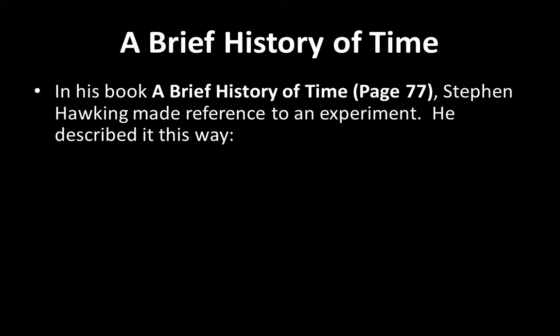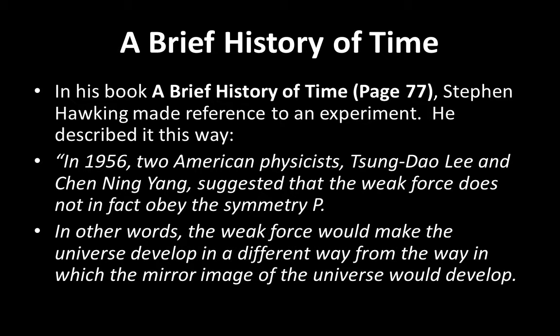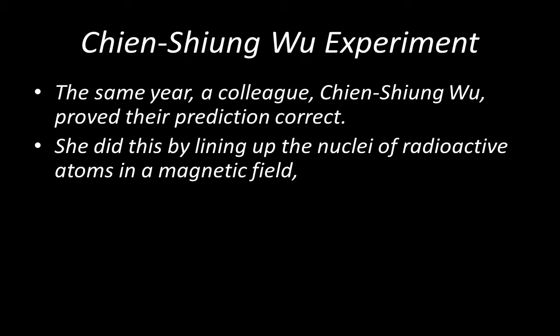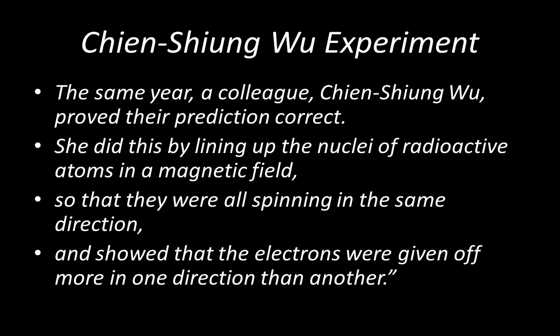In his book, A Brief History of Time, page 77, Stephen Hawking made reference to an experiment. He described it this way. In 1956, two American physicists, Tsung-Dao Lee and Chen-Ning Yang, suggested that the weak force does not in fact obey the symmetry P. In other words, the weak force would make the universe develop in a different way from the way in which the mirror image of the universe would develop. That same year, a colleague, Chien-Shiung Wu, proved their prediction correct, and she did this by lining up the nuclei of radioactive atoms in a magnetic field so that they were all spinning in the same direction, and showed that the electrons were given off more in one direction than another.